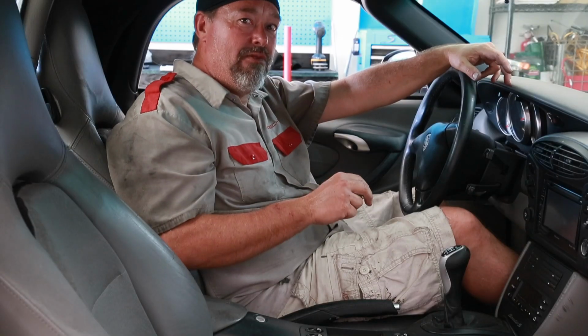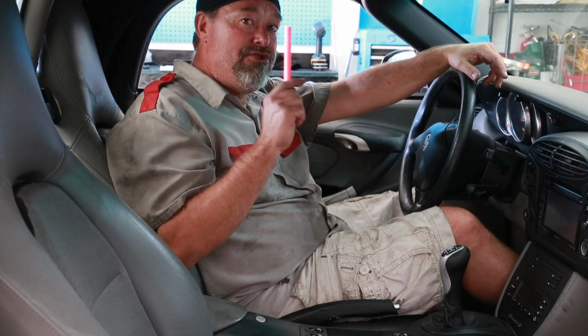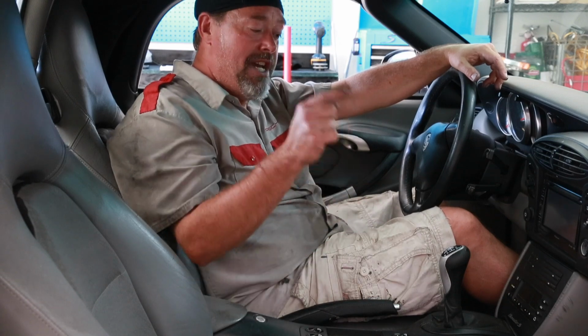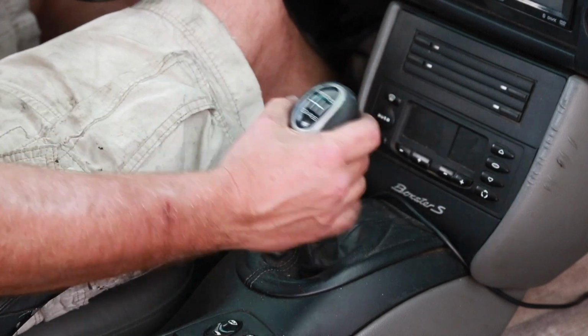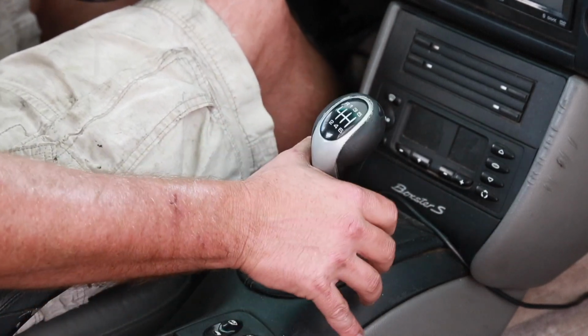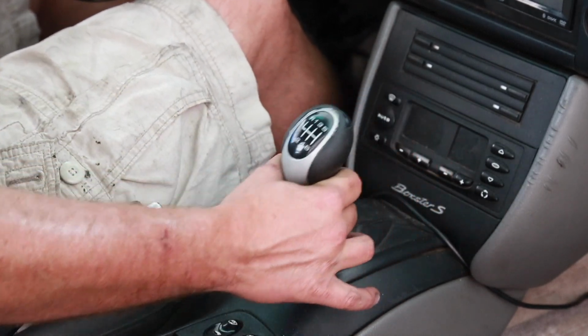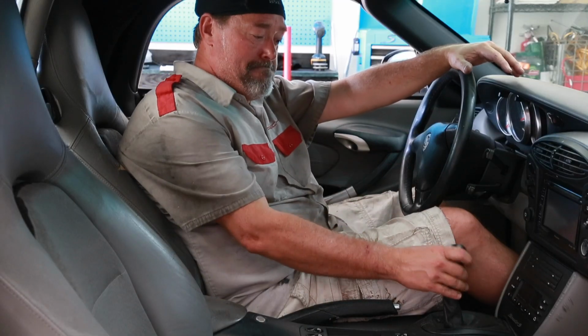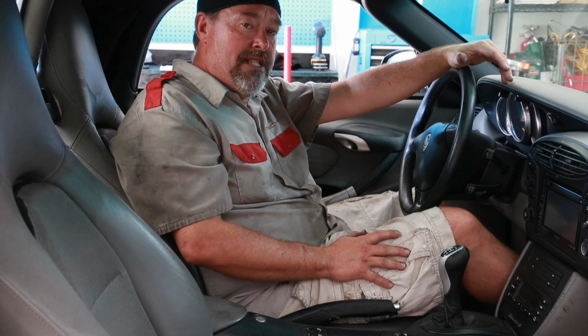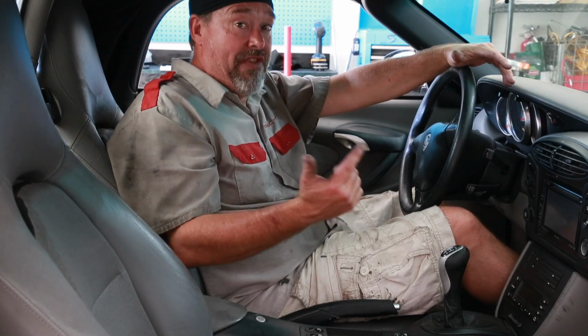The second thing you get with a Boxster S that you do not get in a base model Boxster is this. It's a 6-speed manual gearbox, unless you opted for the Tiptronic. But the base model Boxster only has a 5-speed, and the Boxster S has a 6-speed. So another reason. But is this worth an extra $1,000 to you?